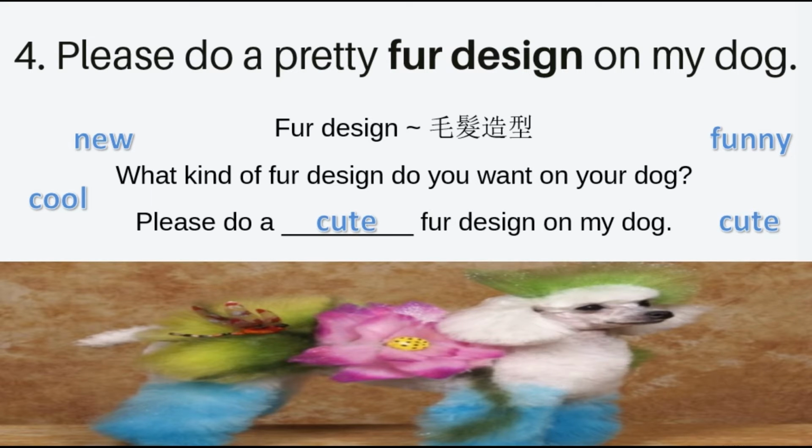Please do a cute fur design on my dog. Please do a funny fur design on my dog. What kind of fur design do you want on your dog? Say it now. You're doing so well, you know. You're learning so much. Let's keep going now.